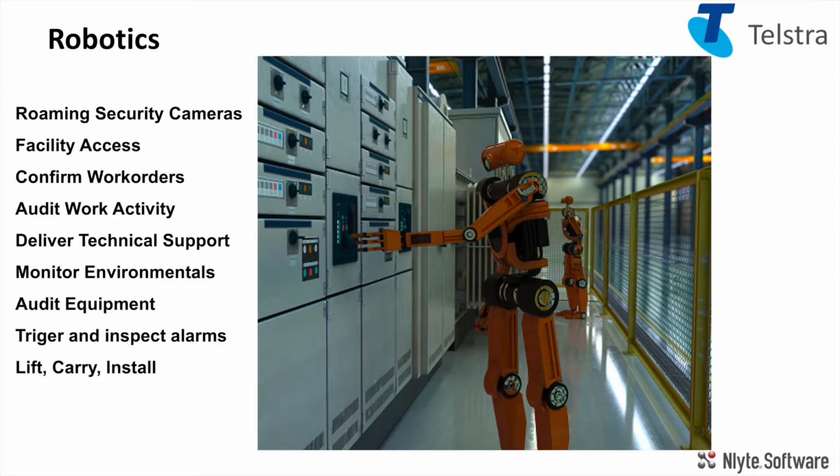And I mean, that's quite a long way off, but we've already seen in warehouses, shipping, like container depots and stuff, where the robots are replacing people in a lot of those lift, carry, install functions. So that's probably version 2 or 3 down the line, but that's ideally what we get to.